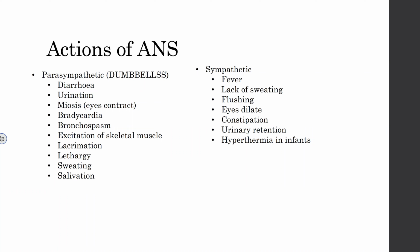And if you have enough parasympathetic action, you'll get a bronchospasm. It should not be excitation of skeletal muscle, but that's wrong. It should be less excitation of skeletal muscle. Lacrimation, lethargy, sweating, and salivation. So lacrimation is tears. Lethargy is just being sort of tired and fatigued. Sweating and salivation. Again, these are all things to do with upkeep of the body in general, rather than being safe at this moment. Sympathetic nervous system is all about being safe in this moment.